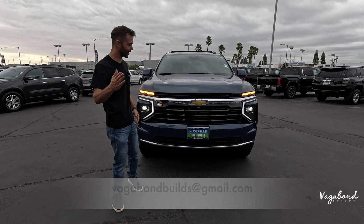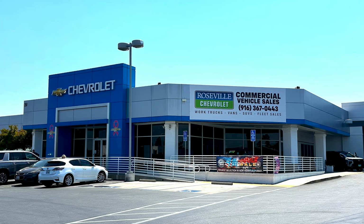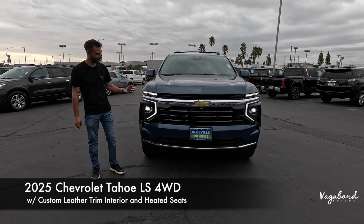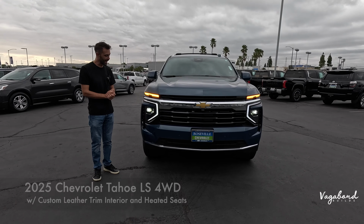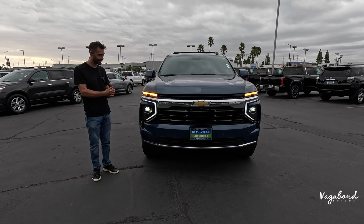And a special shout out and thanks to Roseville Chevrolet here at the Roseville Auto Mall in Roseville, California, for providing us this Tahoe for this walk around. Well, 2025 Chevy Tahoe and the LS trim. This is the entry-level trim, and starting MSRP price is $62,000 and some change.